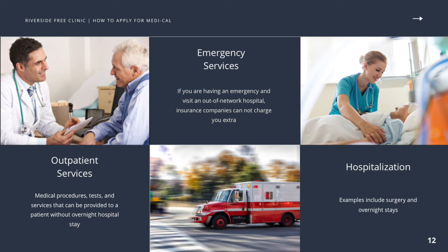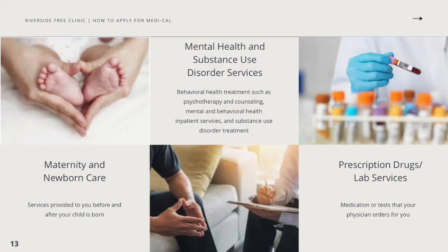Number 1 on the list of essential health benefits are outpatient services. These are medical procedures, tests, and services that can be provided to a patient without an overnight hospital stay. Number 2, emergency services. If you are having an emergency and visit an out-of-network hospital, then insurance companies cannot charge you extra for this care. Number 3, hospitalization. Examples of hospitalization include surgery and overnight stays. Number 4, maternity and newborn care. These are services provided to you before and after your child is born.